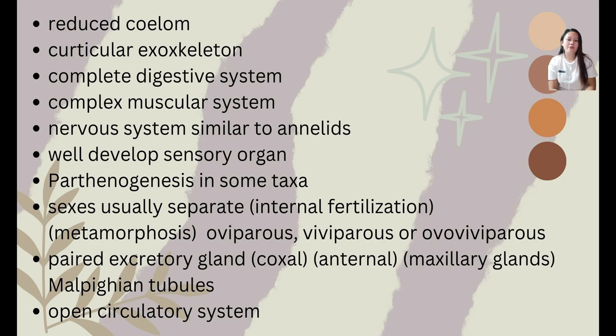metamorphosis. And they have also a paired excretory gland called the coxal, antennal. That's antennal, guys. That's not adrenal. And the maxillary gland. Others with excretory organs also called the Malpighian tubules. And they have also open circulatory system with dorsal contractile heart, arteries, and hemocoel. So, wala na fill sa slide, but naa pa siya'y last characteristic, which is respiration by body surface, gills, trachea, or book lungs.